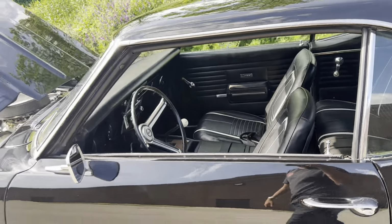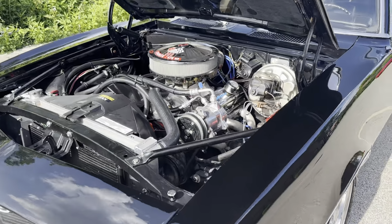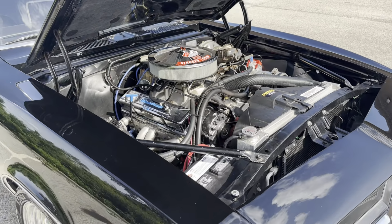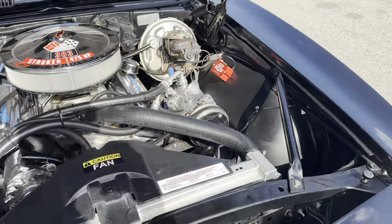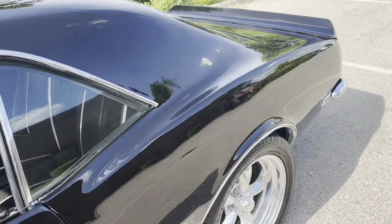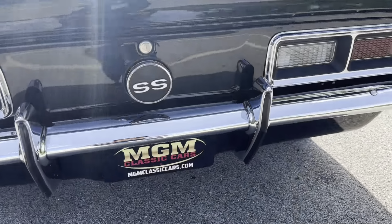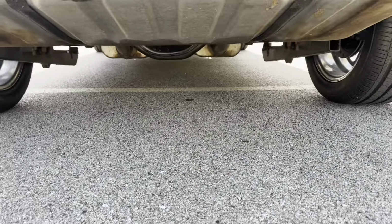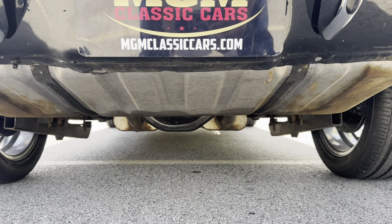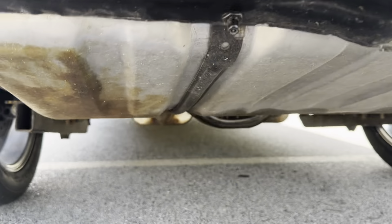Just listen to that 383. You've got a nice cam in there. Hear it chopping. Blueprint 383. HEI ignition, of course. Dual exhaust. Take a listen to that exhaust note. Listen to that. Sounds great.